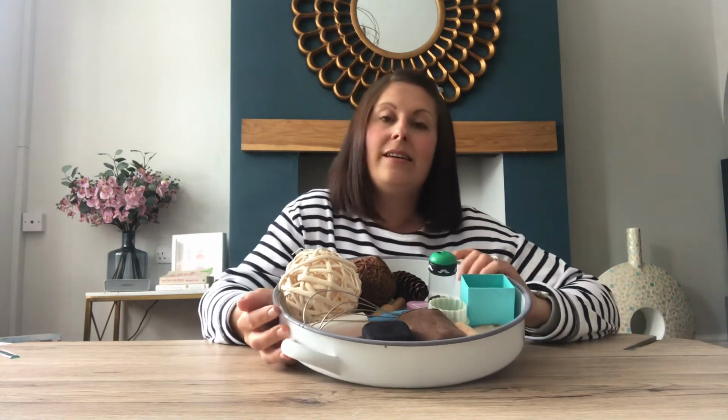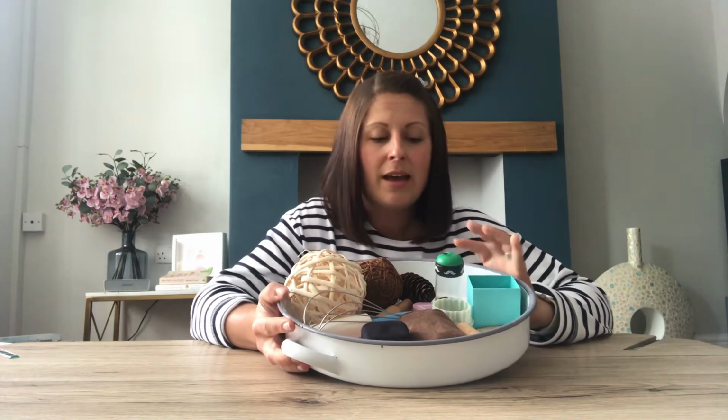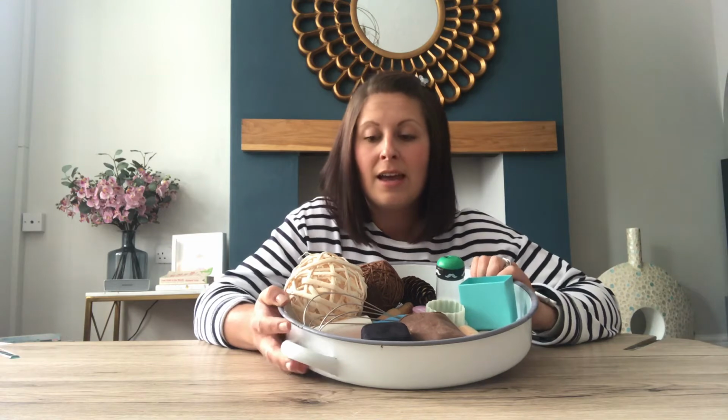The next thing I want to share with you as an idea to encourage your baby's early math skills would be a treasure basket or a treasure tray. What I've got in here is just lots of objects that I've picked up from around the house this morning, and I've popped into a little container that I can present to a baby. What I'm giving that baby through presenting a treasure basket or treasure tray is lots of opportunities for them to explore the attributes of objects.